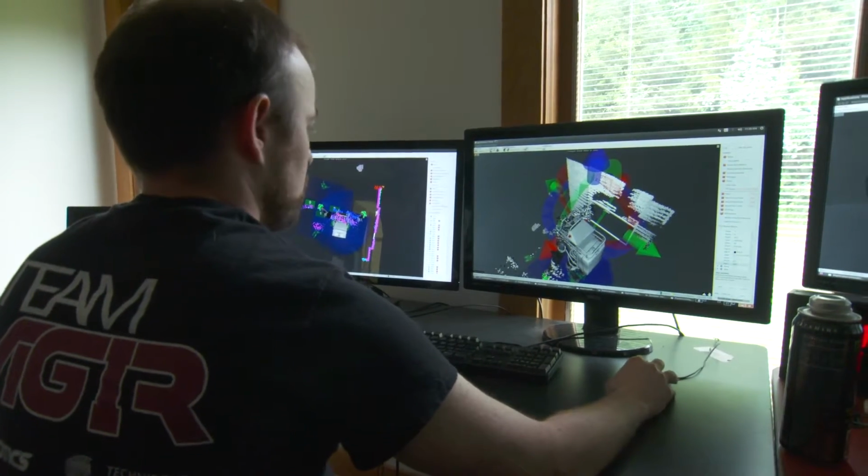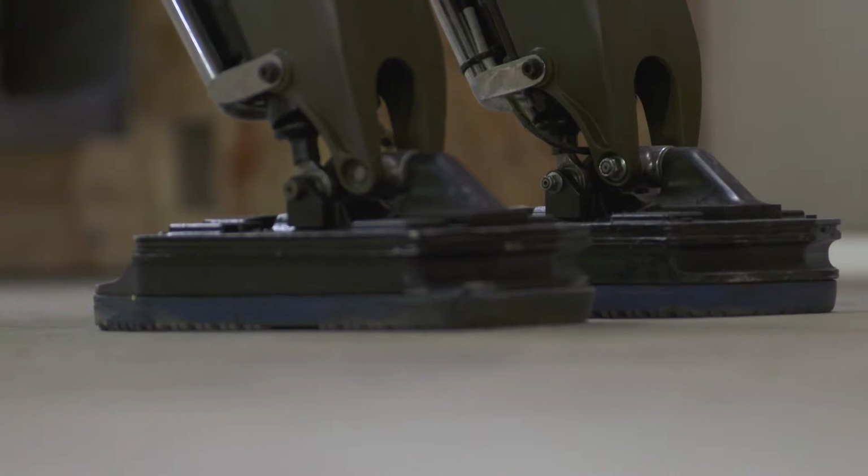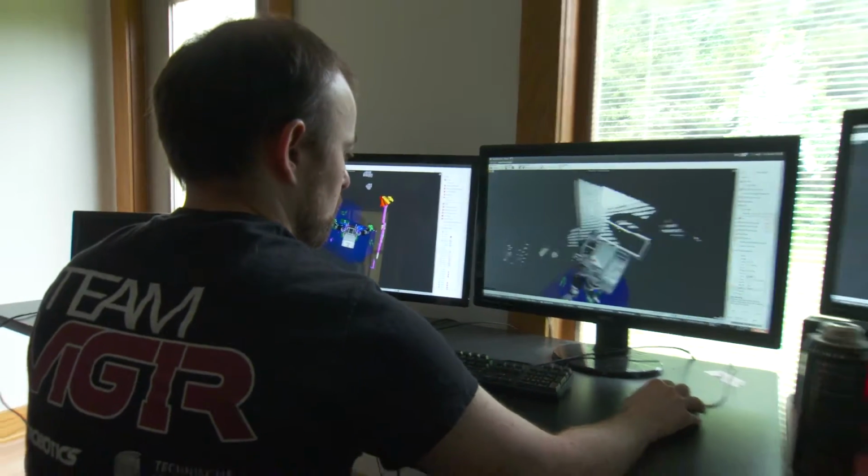Execution complete, tilting head down. Okay, looking down. Torso to far right.